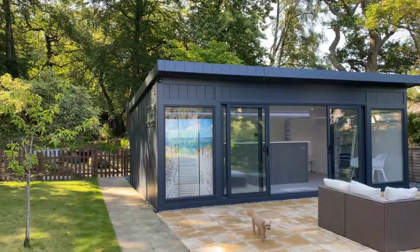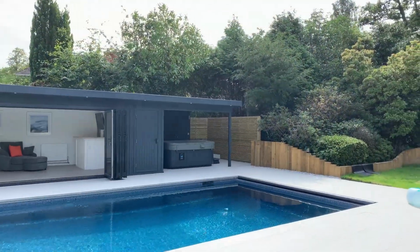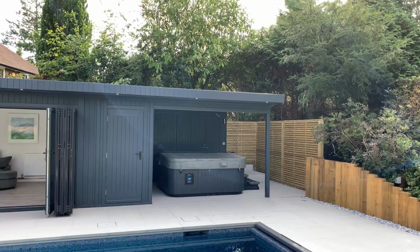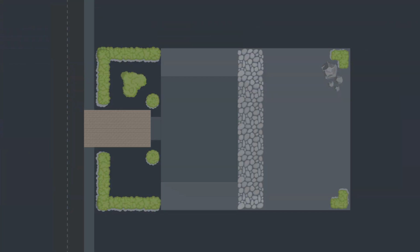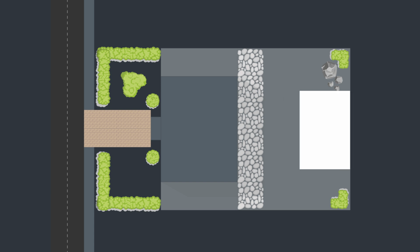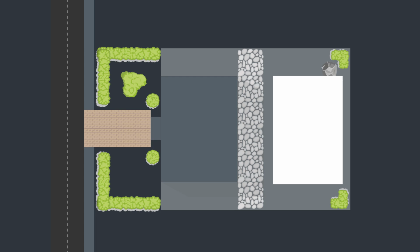The 30 square metres is the internal space and does not include any canopies, so you can go bigger than that with, say, a canopy for a hot tub or something of that use. But you cannot go over 30 square metres anywhere in your garden. If your building is between 0 and 15 square metres, you can position it anywhere in your garden, and that means you can go right up against boundaries. If your building is between 15 and 30 square metres, it either needs to be 1 metre away from the boundary or made of a non-combustible material on those aspects.